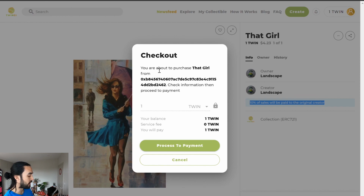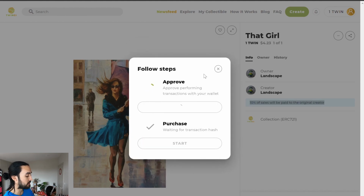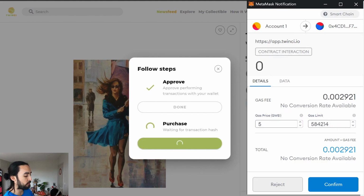As you can see here, folks, the checkout information is coming up. You're about to purchase that girl from, that's the address there, of Landscape. Check information and then proceed to payment. So let's process the payment. There's 0 service fee, which I really like as well. Process. It's saying follow steps to approve. That's going to then come up in my MetaMask balance in just a moment. And I'm going to confirm this one, folks.